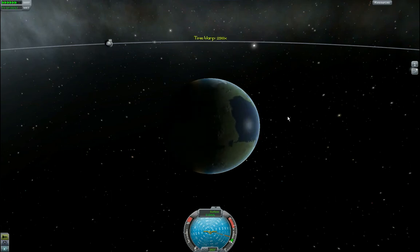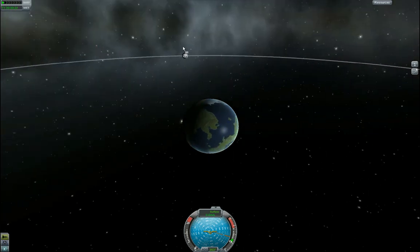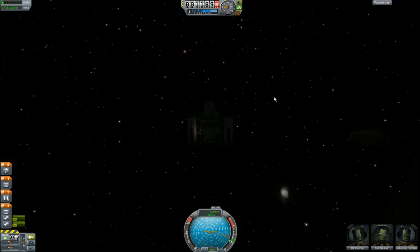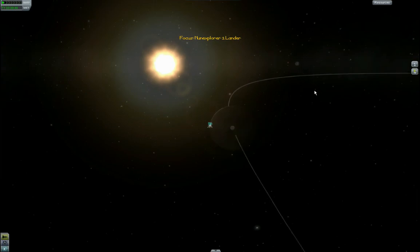Okay, too fast. There it is. So now that's 9 hours 40 minutes. Okay, so the day-night cycle on Kerbin is exactly 6 hours. Okay, interesting. Well, that's a little less than what it's going to take to get those guys back. So I just warp forward a little bit. Should be able to make this landing.